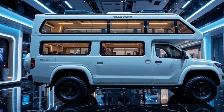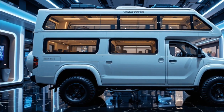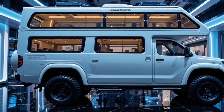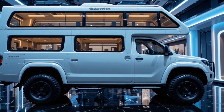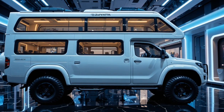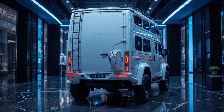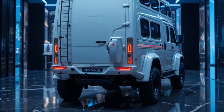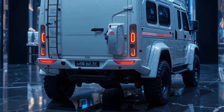recognizable even at night. Powering this mammoth is Toyota's next-generation hybrid system, a twin-turbo V8 combined with a high-output electric motor. Together they deliver an astonishing 650 horsepower and 900 Newton-meters of torque, enough to haul the camper through steep hills and rough trails while still maintaining highway smoothness. The hybrid setup ensures you get both performance and efficiency, with intelligent energy management that adjusts between electric and gas power depending on the terrain.